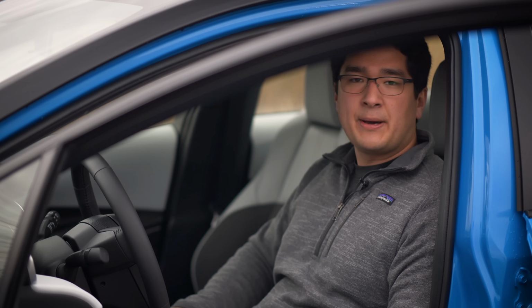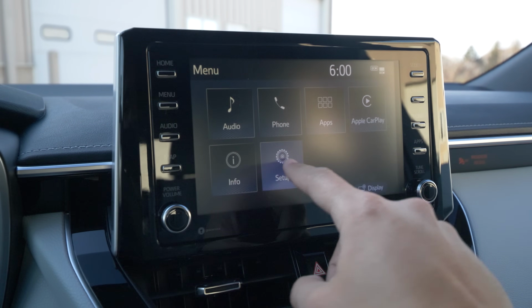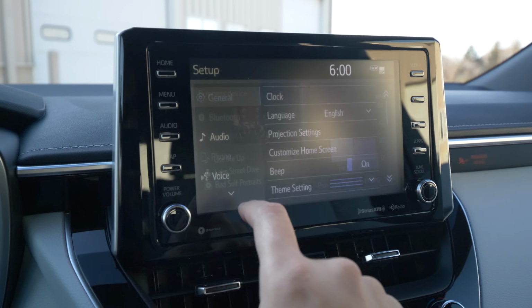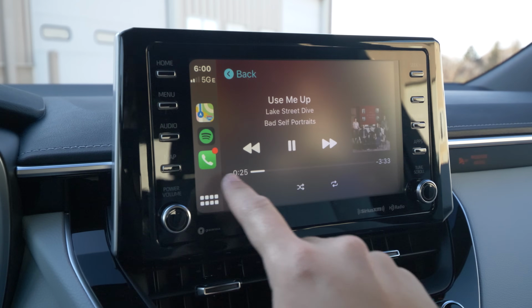So with that said, let's talk about the electronics in this cabin. Now, if you've been in any current generation Toyota product, you'll feel right at home. It has the same screen you get in a RAV4, meaning it has all of the pros and cons of that unit as well. It is fairly low resolution, yet Apple CarPlay works great. All the controls are physical, and it's fairly easy to navigate.